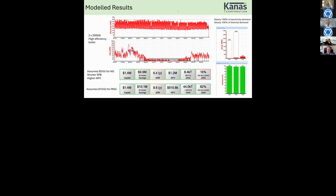The financial metrics on this look actually very good. However, the emissions reduction is only 16% towards our net zero goal. But because the financials are so positive, we can afford to look at using renewable natural gas at 3 times the cost, $15 a gigajoule. So now the simple payback goes up, the net present value goes down, but the emissions reduction is very, very attractive.